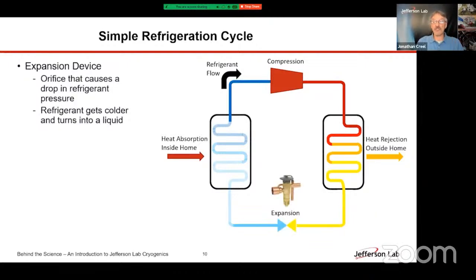So the expansion step relies on a special effect named for its discoverer, Joule-Thomson. This is where rapidly lowering the pressure of a gas causes it to lower its temperature. In your home air conditioning unit, this is done using an expansion valve. The high-pressure refrigerant flows through an orifice in the valve. When the refrigerant exits the other side of the orifice, it's at a lower pressure and a lower temperature.